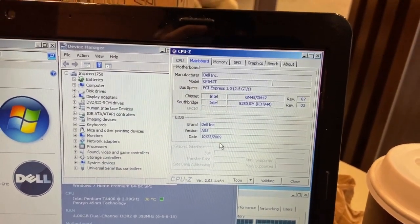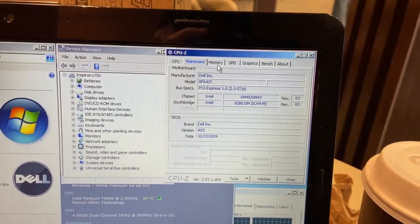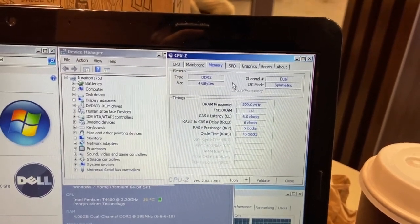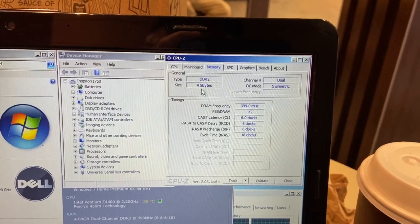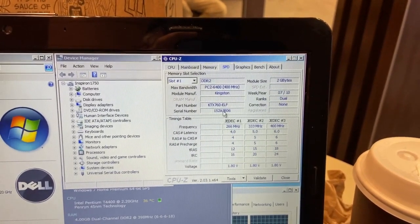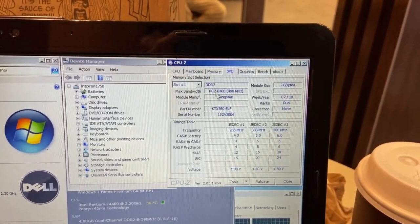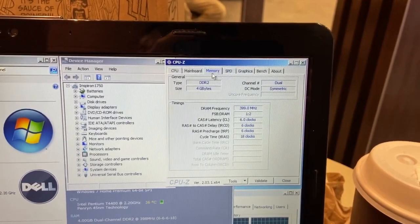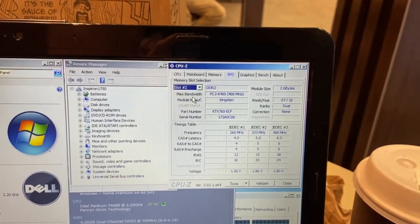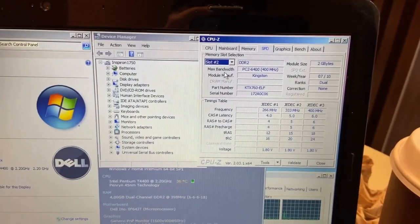And there's the information. And there's the BIOS date, so we can pretty much assume that it was a 2009, and it's got four gigabytes of DDR2, and if we look at them, they are Kingston, running at 400, I think, right? Yep, 400. Let's take a look at the other one. Yeah, they're both the same. I'm assuming they must have been the original ones that came with the system.